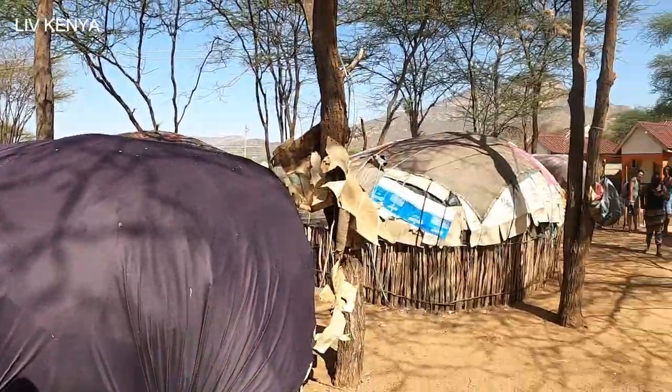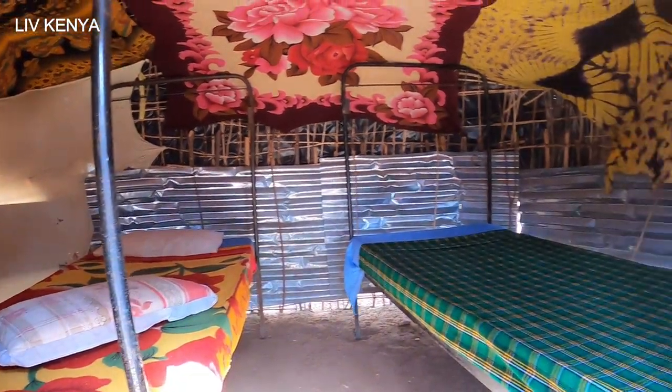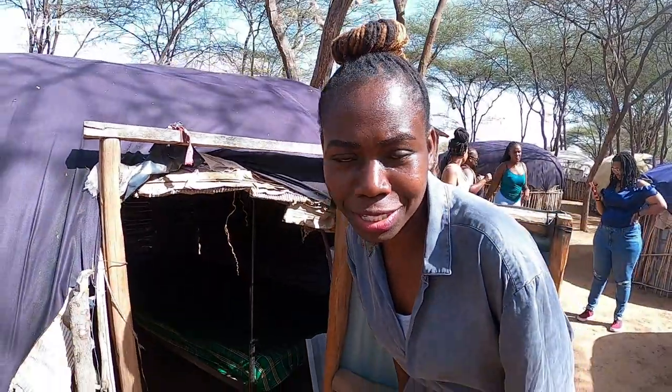There are accommodation options, there are manyatas and those other houses. But since I'm here for a different experience, I have to sleep in a manyata. It has a modern bed. I'm told there's a socket somewhere. It's cooler. There's a place for lighting and staying in a manyata.